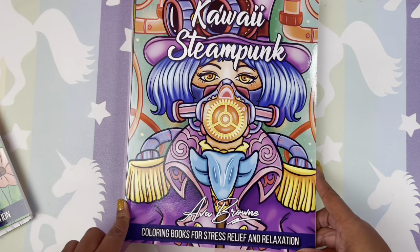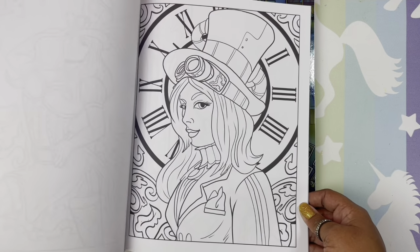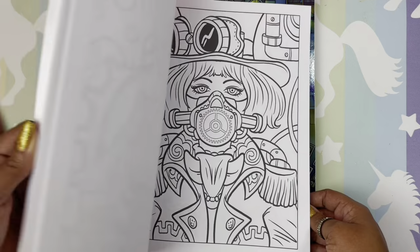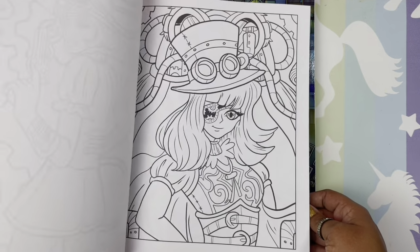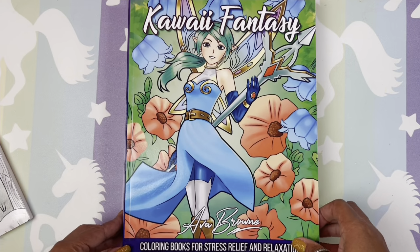And this is Kawaii Steampunk. I love anything steampunk. So of course she picked out the best books. Another fantasy book, which I love.